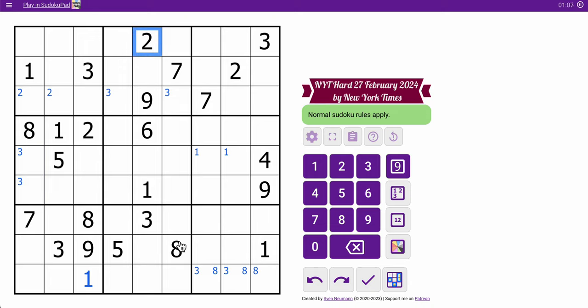In the middle rows, 2, 7, 9, 6, 1, 3, 5, 8. I'm done. In the rightmost three columns, I keep misstating columns and rows, 7, 2, 3, 4, 9, 1. Okay, this is all I get. Five looks up. That's not gonna do any good. 1, 2, 6, 3, 9.